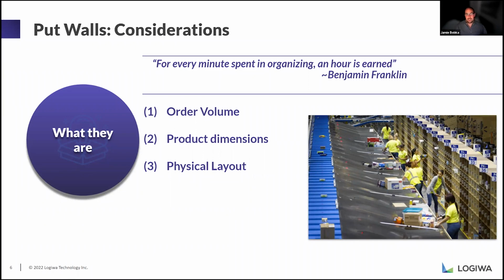A second thing to consider is your product dimensions and characteristics. You have to consider if you're able to do this effectively. The primary driver in the efficiency of a put wall model is the reduced amount of picking runs by picking more per trip. If your products are too heavy, for example, to increase the per trip volume, the model might not work very well for you.